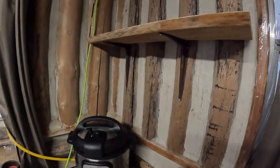I will definitely be putting some different brackets on there eventually, because like I said, I found those digging. They're pretty cheap, but they'll serve the purpose for now. Later on, I'll make some wood brackets for it, make it all match.